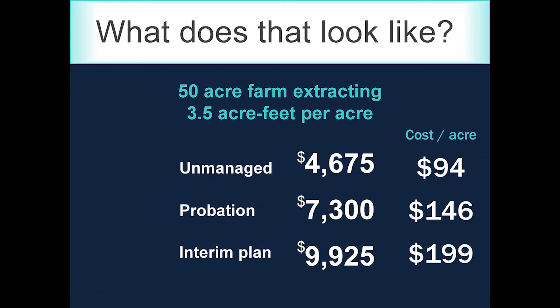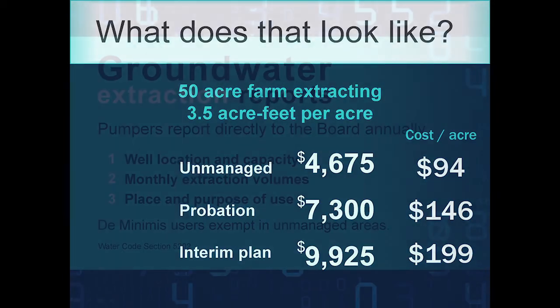However, in our instance in the McMullin area, the GSA has been formed, so it's likely that this $94 fee would not be applied. However, if the state did come in and have to regulate the GSA, they would charge $146 per acre, plus an additional $199 per acre. The total fees for the 50-acre farm in this example, using 3.5 acre feet per acre, would be just over $17,000, and these would be annual fees due to the state every year.